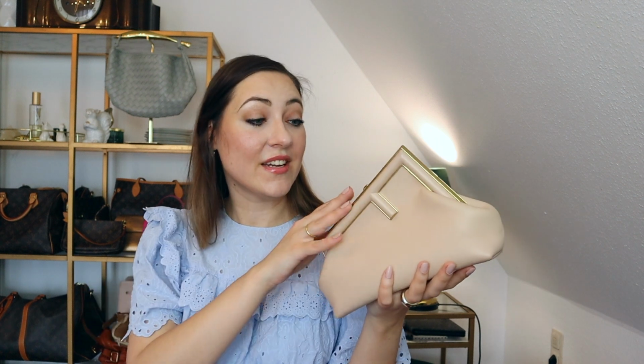Probably I myself would go for a darker color, even though I love that shade of nude. I love it so much, but I think long term I would be worried what I do to the bag, how careful I have to be with it, and just that you touch it so much, how could it possibly hold up and stay pristine? So that's that. What else can I tell you?